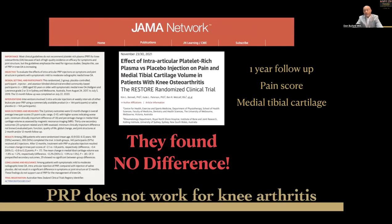But this really showed that if you're under a certain platelet dose, it's not going to work very well, no matter how many times you inject the person with that low dose. It's not just total platelets injected over time. I really think that these situations are responding to a specific platelet dose at a specific injection time point.